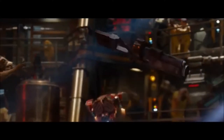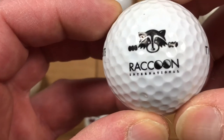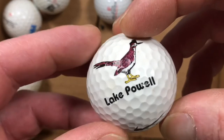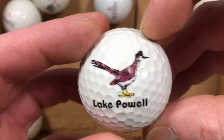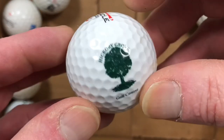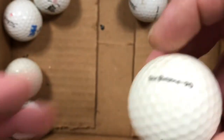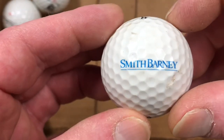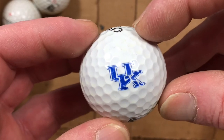Raccoon, what is that? Raccoon International. I have no idea what that means. Lake Powell. Very cool, another Nike ball. Hickory Grove Golf Course. It's a beautiful tree. Andrew Farm. Don't know what that is. Smith Barney. University of Kentucky.